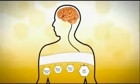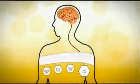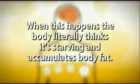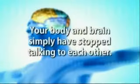But sometimes leptin is prevented from doing its job. Again, one of the problems is too much insulin. If your insulin levels are high, leptin is blocked from effectively communicating with the brain. When this happens, the body literally thinks it's starving and accumulates body fat. If it happens for an extended period of time, your brain can stop hearing leptin completely. This is called leptin resistance, and it's a major factor in obesity and weight gain. Your body and brain simply have stopped talking to each other.